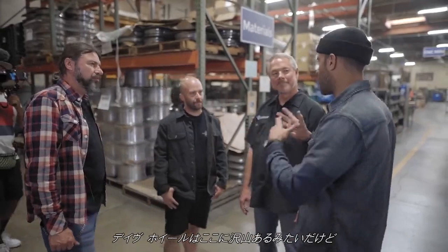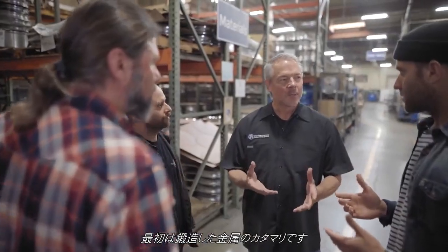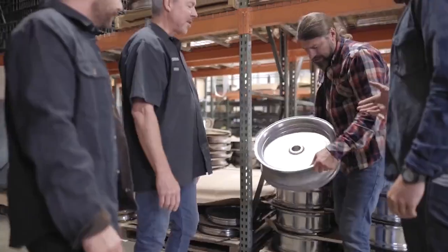So Dave, you guys had kind of mentioned wheels, and I see wheels behind us. I gotta ask, walk me through that process. What's it like designing and creating a wheel from scratch? Okay, so from the beginning, we start out with a forged blank.